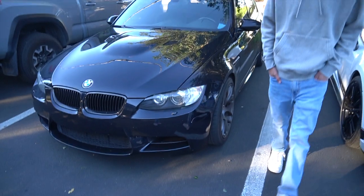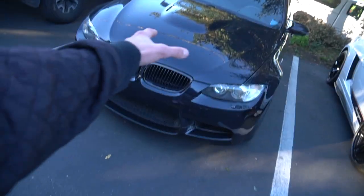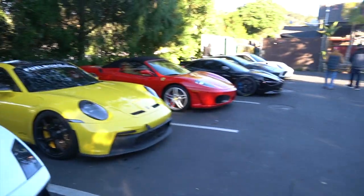What about Addison's M3? M3, we forgot about this car. This car's blue, it's actually kind of cool. Because it's a 2000... wait. It's a 2008 with the 2011 engine in it, and it's a naturally aspirated V8. But hey, all of these cars are pretty badass.